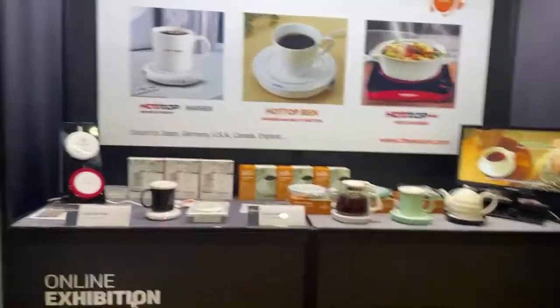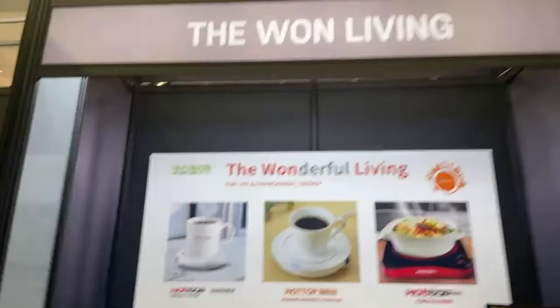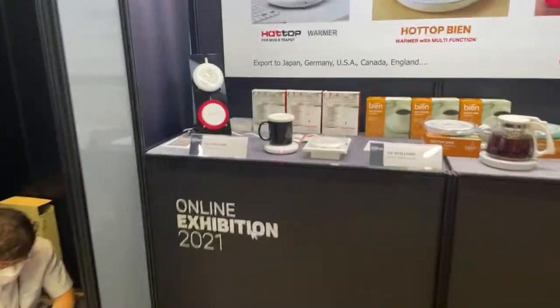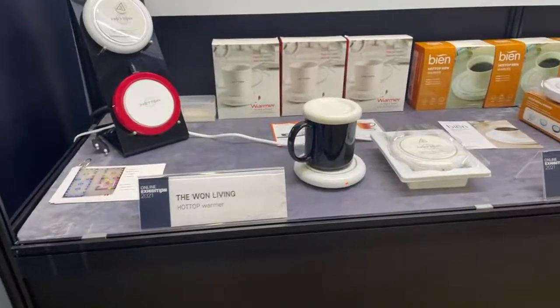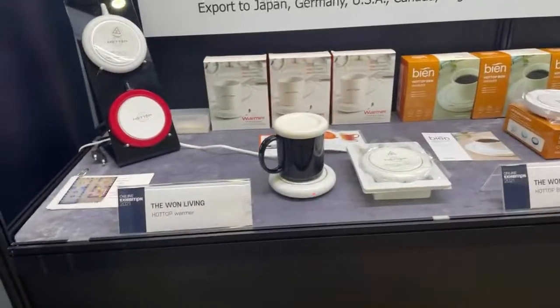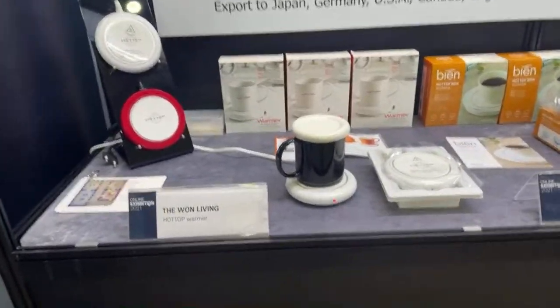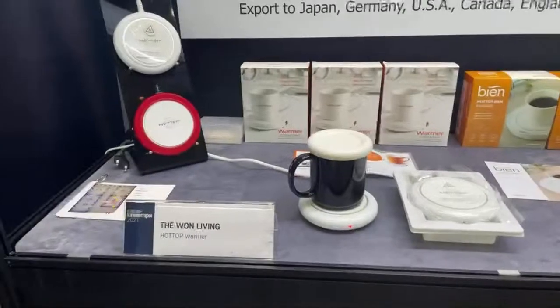Okay, the first section that we are at is this that caught my eye. Let me flip you guys around. Okay, so this is by The Wan Living. This right here, The Wan Living Hot Top Warmer, how cool is this? It's similar to a candle warmer. You know how you can get one of those little stands that you put a candle on. It keeps your candle warm.